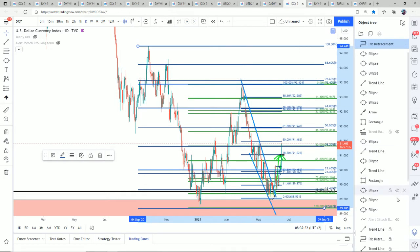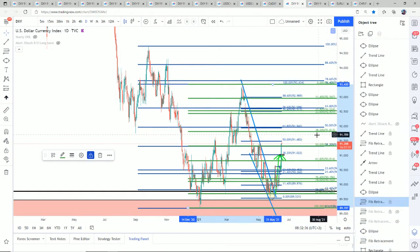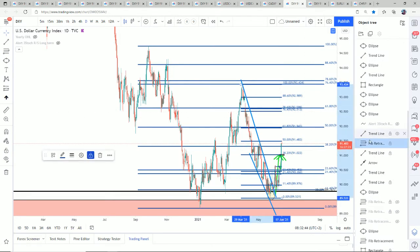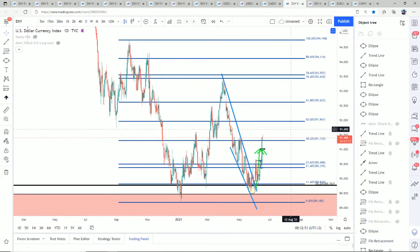Yeah, exactly. So if we look here, I will take off this one, make it cleaner, and I will take off this small one here. Okay, so if we look at this swing that we were using in the past, it's very important because that's exactly where we stopped when we broke the trend line.